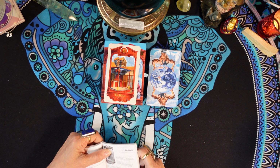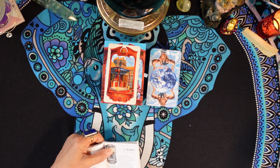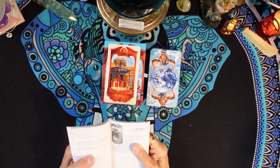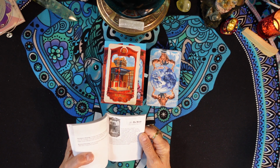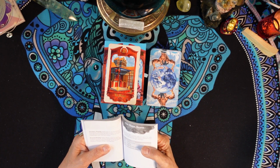Upon the world's floorboards, within the framework of time, we attempt to reach our personal best, to perfect ourselves, to achieve happiness, awareness, and some manifestation of immortality. By both being performer and observer, the world provides us lessons from which we may grow and achieve greater heights. Okay, so that's all it says for the World card. And then we go on to the divinatory meaning.